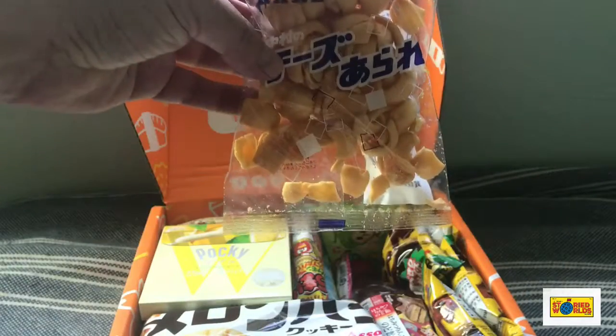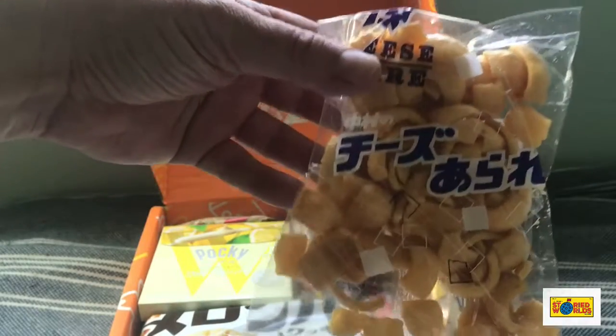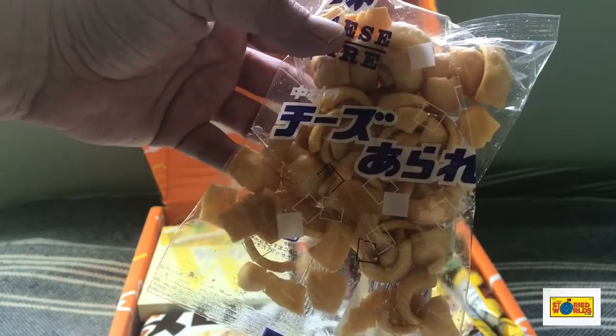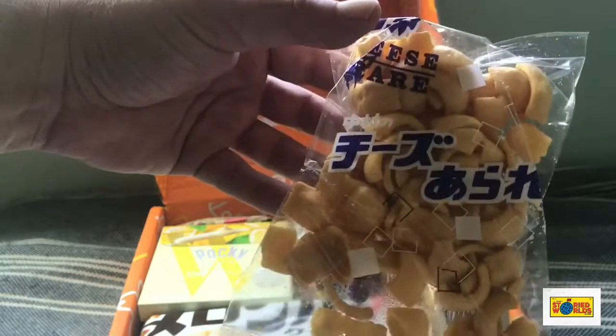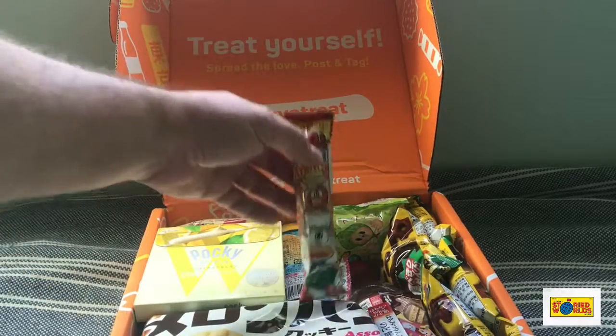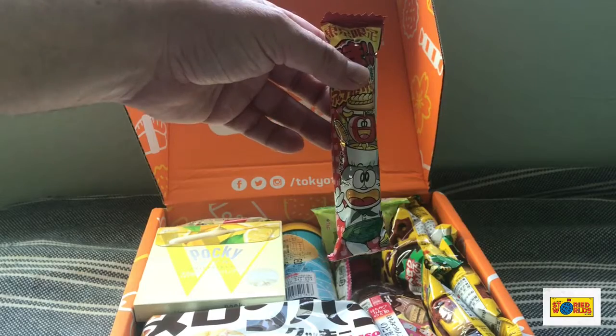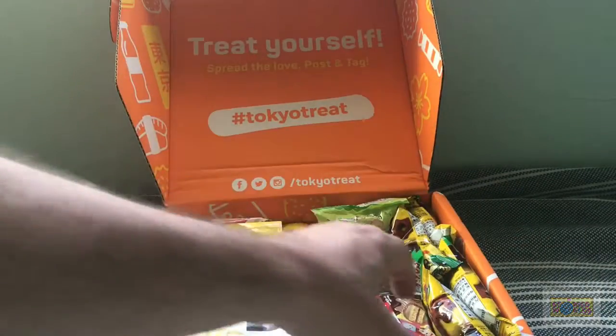These got a little cracked and chromed, but they look good. Cheese arare. I'll have to read the book about that. What's in there? I've seen those a lot in the stores in Japan. Never tried it before.